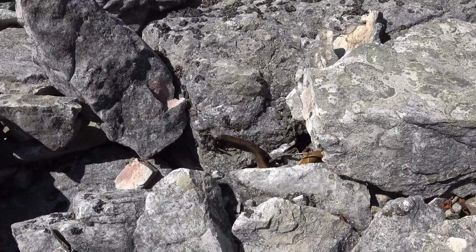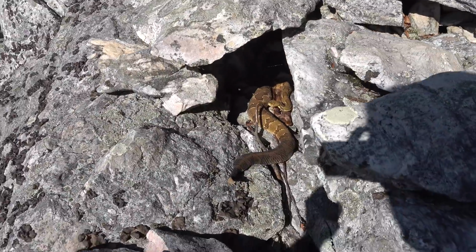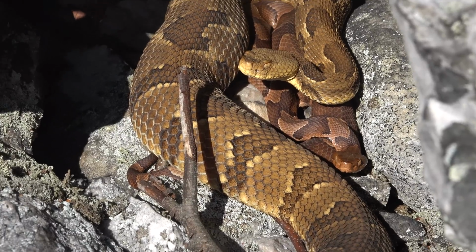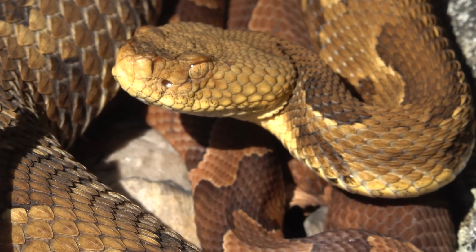All right, check this out. This is one that we could not get a good look at. Man. Copperhead, beautiful timber. That's just awesome. Wow, that's badass. That's a gorgeous timber too.